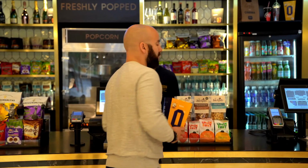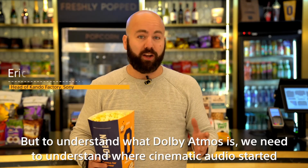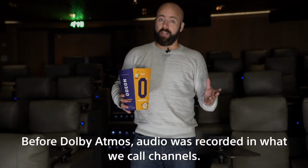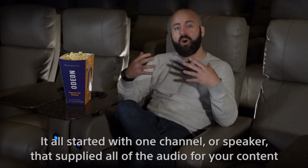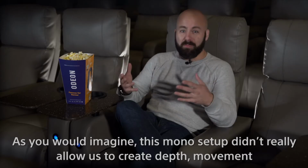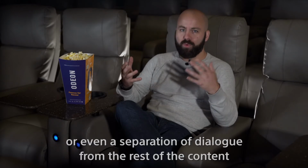But to understand what Dolby Atmos is, we need to understand where cinematic audio started. Before Dolby Atmos, audio was recorded in what we call channels. It all started with one channel or speaker that supplied all the audio for your content. As you would imagine, this mono setup didn't really allow us to create depth, movement, or even separation of dialogue from the rest of the content.